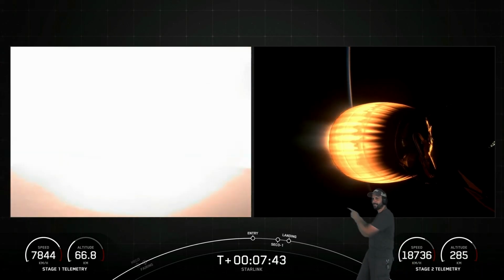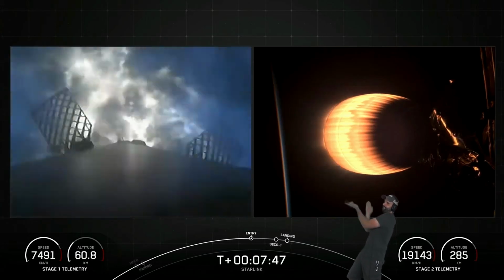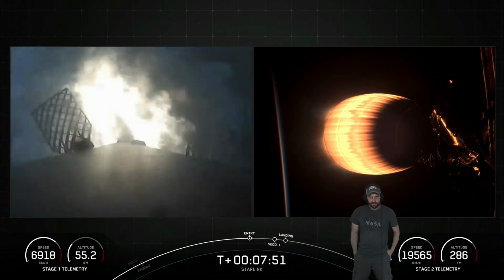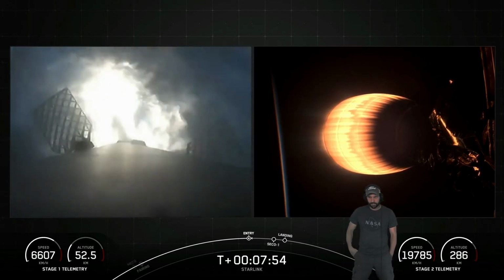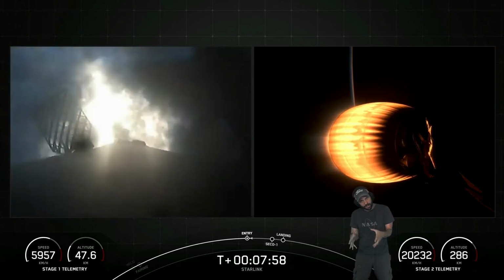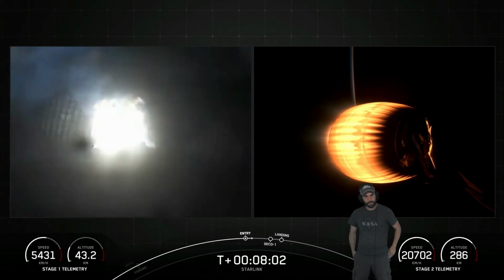Stage 1 entry burn startup. And there's that call out for the Stage 1 entry burn. Stage 1, which we also call the booster, has ignited engines 1, 5, and 9 to slow it down for atmospheric re-entry. Seriously, that's the heat shield. The rocket engine's own exhaust is the heat shield for Falcon 9. That's what's going to protect it. But yeah, see, this burn is extremely long because of that lofty trajectory.